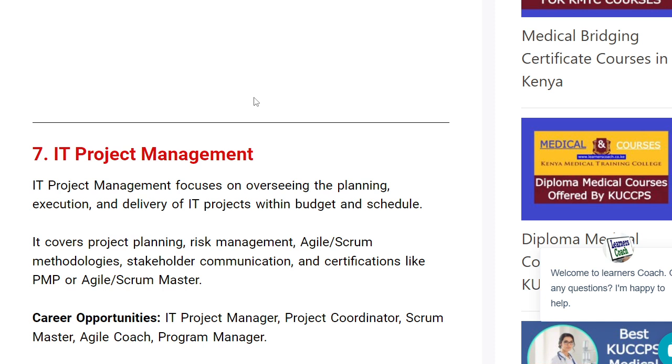Maybe before I proceed, I'll also mention that of course you don't need to do it as a four-year program. You can even do maybe IT or business IT, then you do some certification in project management. So either way, I prefer that. So you can do certification in PMP, for example, if you have a BBIT. That is just also good.